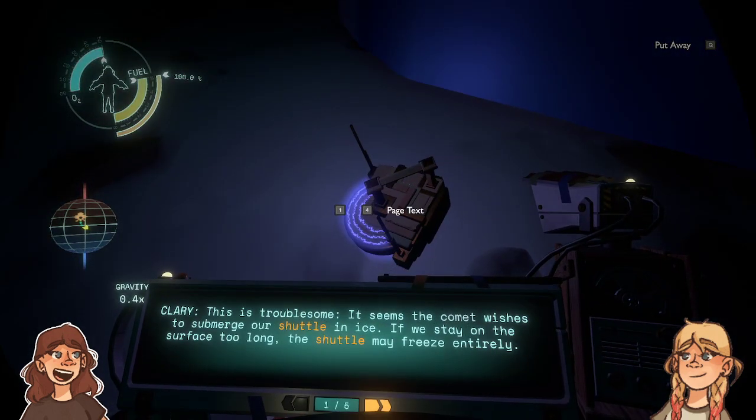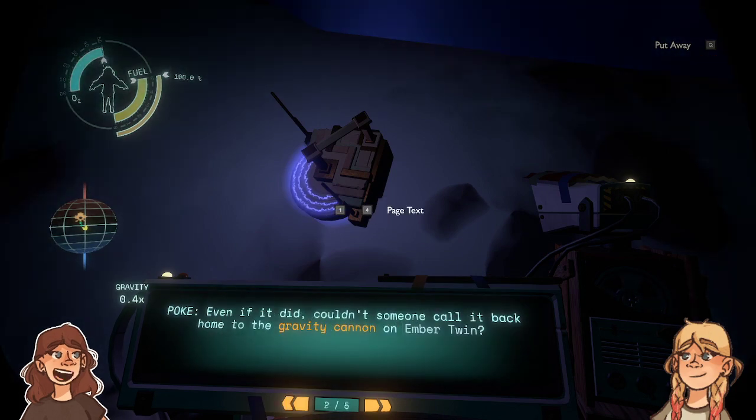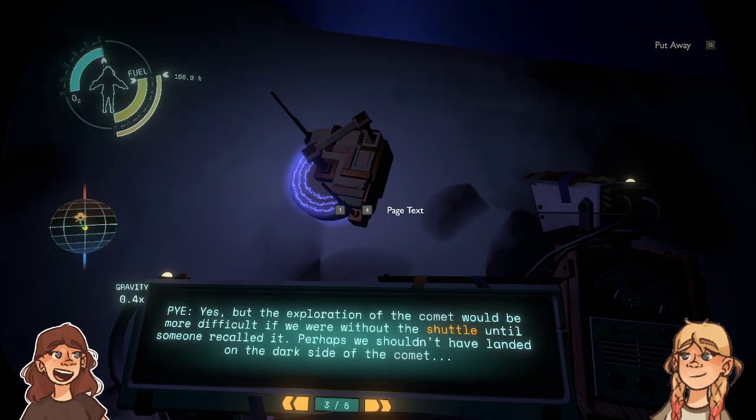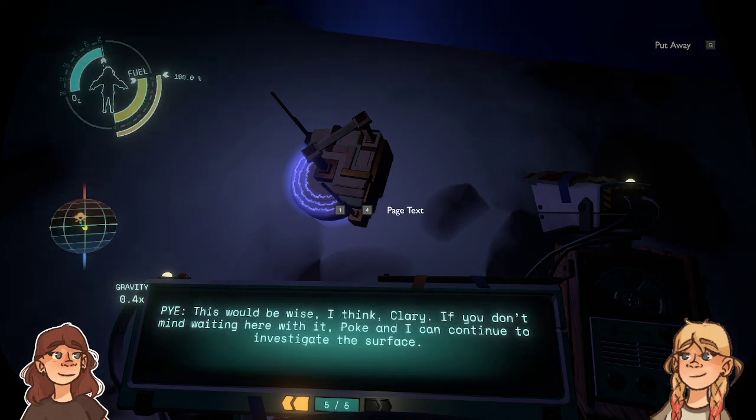This is troublesome. It seems the comet wishes to submerge our shuttle in ice. If we stay on the surface too long, the shuttle may freeze entirely. Okay. Even if it did, couldn't someone call it back home to the gravity cannon on Ember Twin? Yes, but the exploration of the comet would be more difficult if we were without the shuttle until someone recalled it. Perhaps we shouldn't have landed on the dark side of the comet. Suppose one of us remained in the shuttle to keep it warm and continue monitoring the surface. This would be wise, I think, Clary. If you don't mind waiting here with it, Poke and I can continue to investigate the surface.